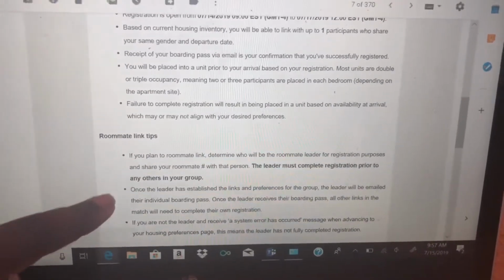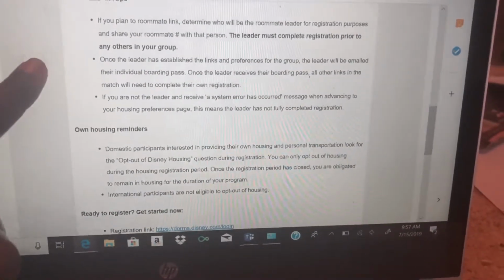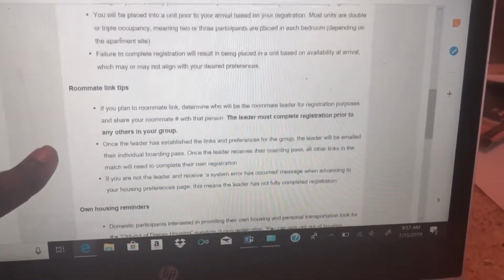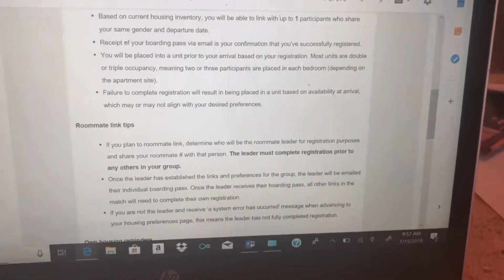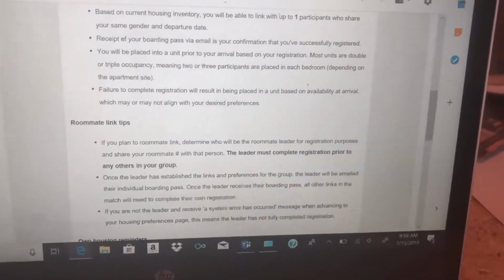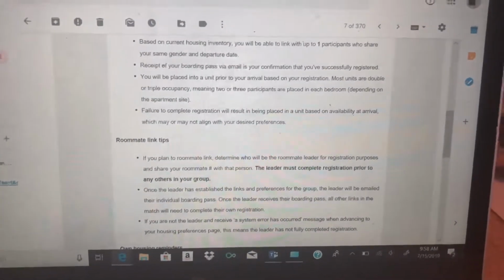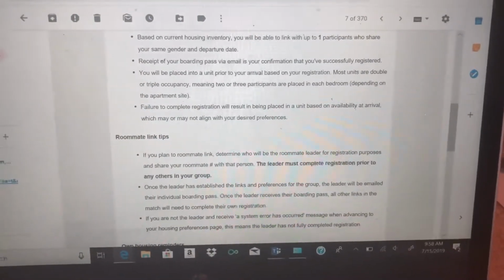I think this is the one that tells you exactly how many people you are allowed to link up with. For mine, I was only able to link up with either one person or zero. So let's just say yesterday in the Facebook group, I saw a lot of people saying, hey, I'm looking for a roommate because we all had to split up, especially for people who are going to do a group of 5 situation. So they had that.